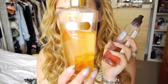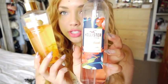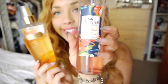I love to use body sprays after I get out of the shower, because they're really light and refreshing. They're not thick creams or anything, for when you want to freshen up a bit. But I also like to use them when I'm traveling, like if I'm going to be on the beach, or that evening when I'm out. It sounds really silly, but if I'm away abroad, I love spraying myself with body spray. So these are two of my favourites, the Victoria's Secret Vanilla Lace and the Hollister Malibu Beach. Smells like almonds, it's so nice.